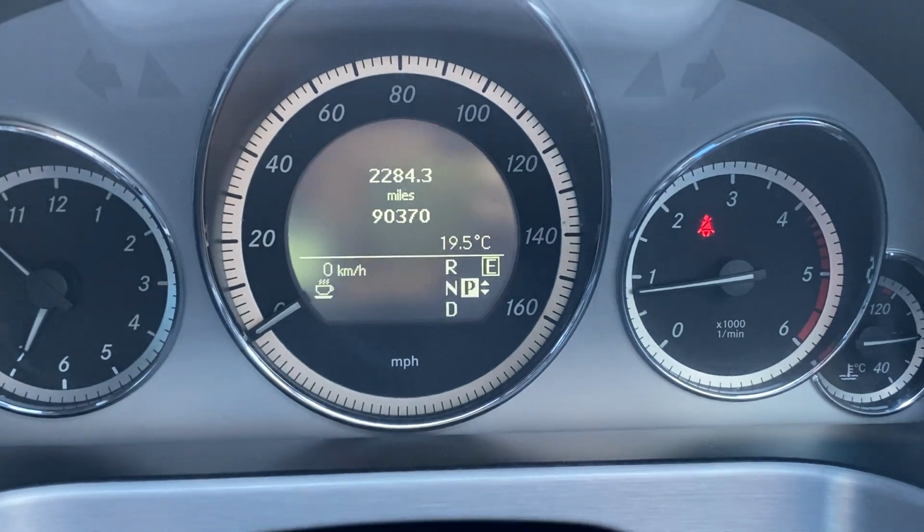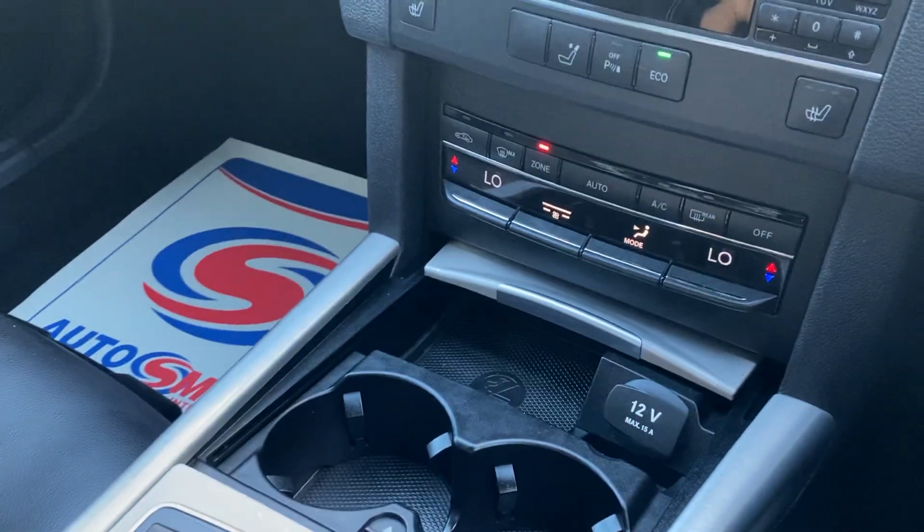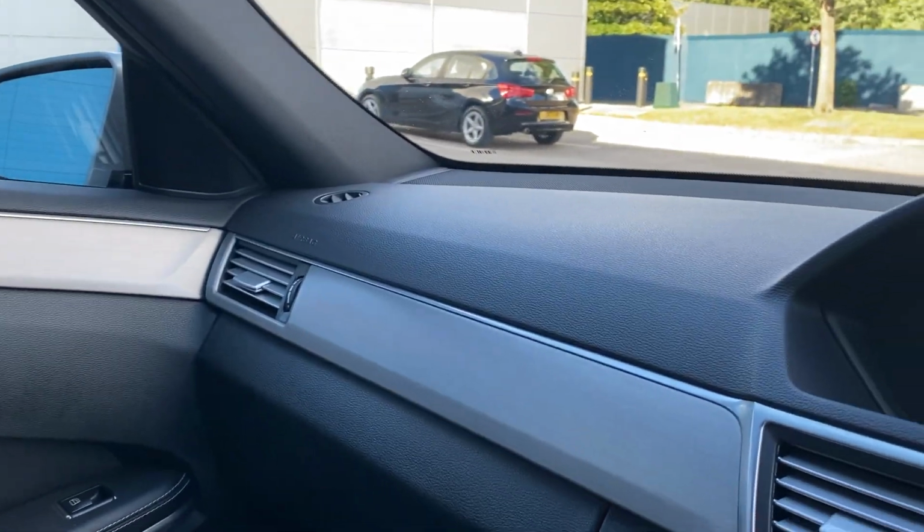Just trying to bring the mileage up here. It's done 90,370 miles. All the space there for your cup holders. Storage space and armrests there. iDrive positioning system. Visual park distance control.